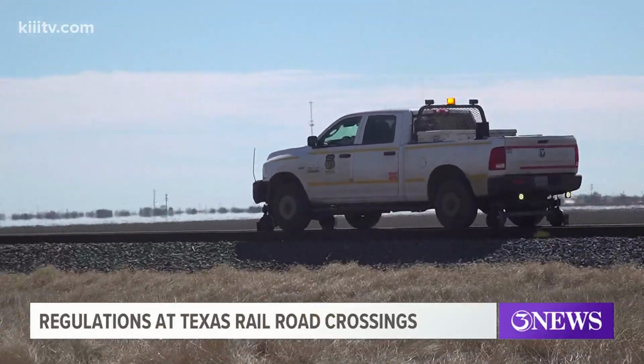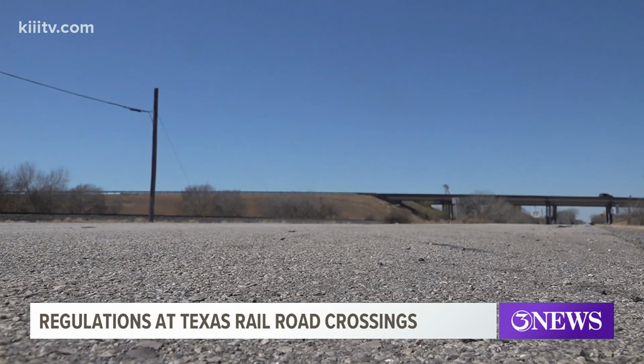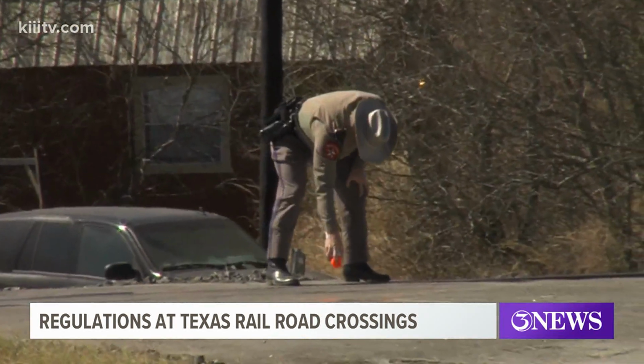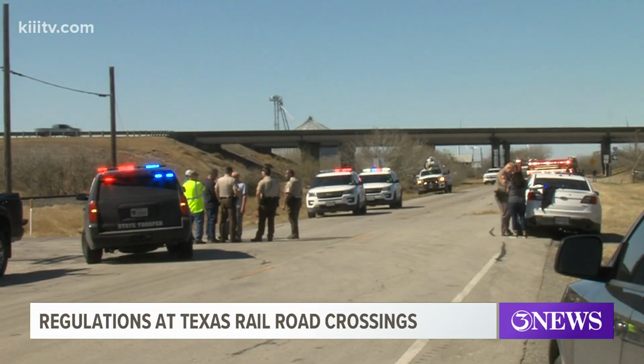Jessica Dvorsky with Operation Lifesaver says the type of crossing is based off of the amount of traffic that comes through that area. Really has to do with how many people are navigating that crossing daily, and is it fiscally possible to put up an active crossing at every single railroad crossing. Dvorsky says their goal is to have 0 deaths on Texas tracks and bring awareness to rail signs and signals.